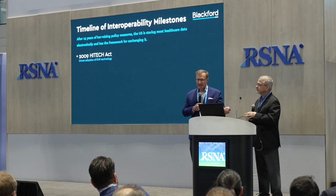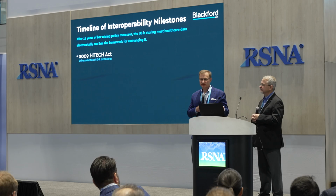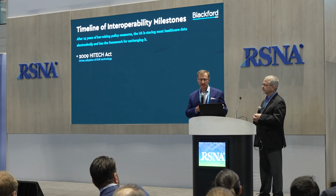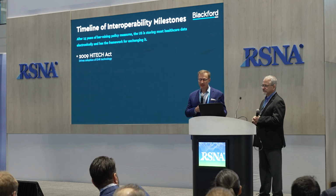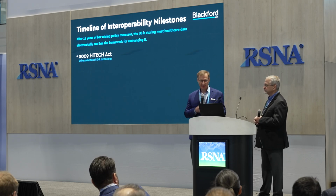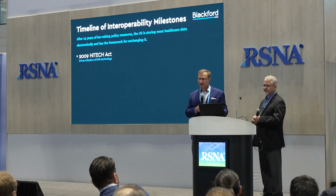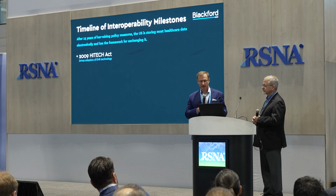So this slide is a timeline of interoperability milestones, and it's a way of showing how far we've come. In 2009, almost all healthcare records were kept on paper. Electronic medical records had about 10% adoption in the hospital space. In 2009, the HITECH Act gave a financial incentive for providers to adopt electronic medical records.